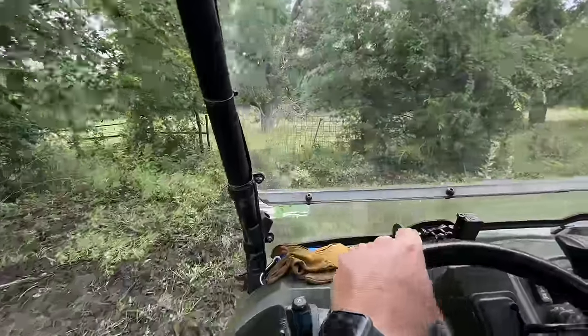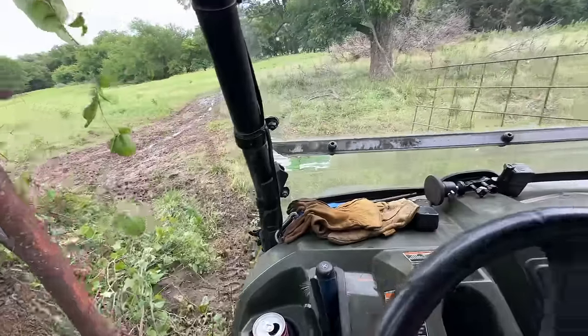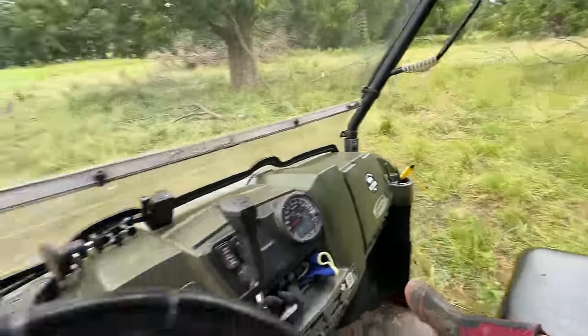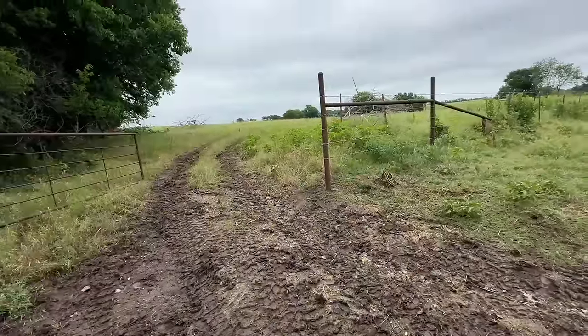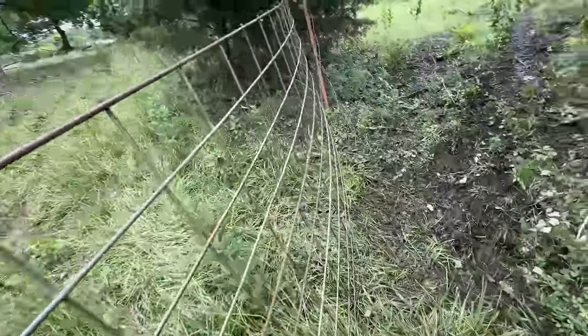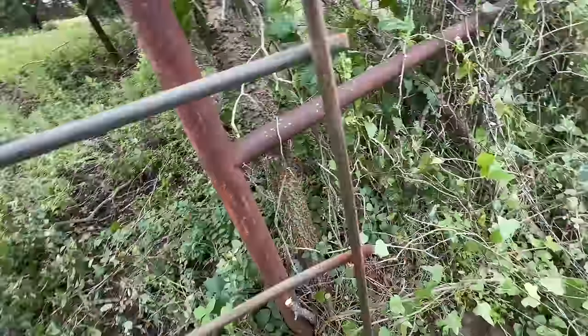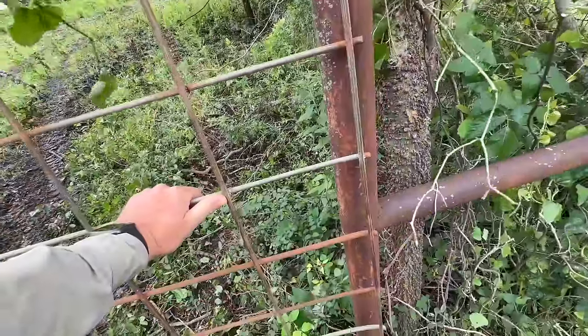So we're leaving our neighbor's. We're going to pull back into ours. I'm going to tie this panel back up. We're going to leave this here because just in case something happens, it's nice. I'm going to tie this up real quick, put my phone down.